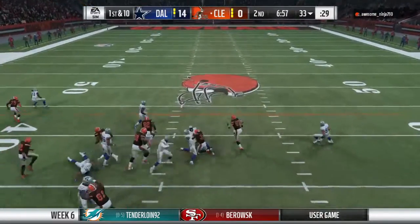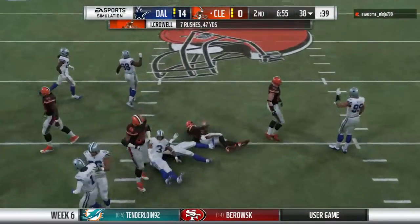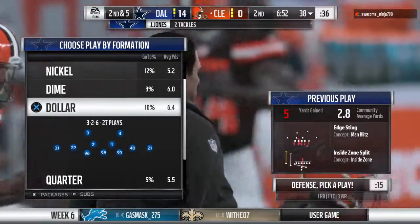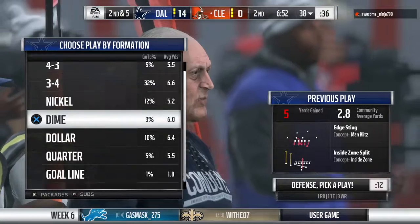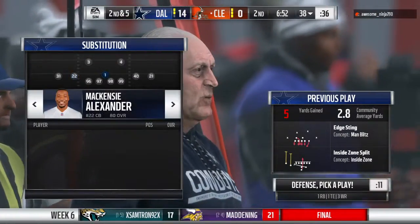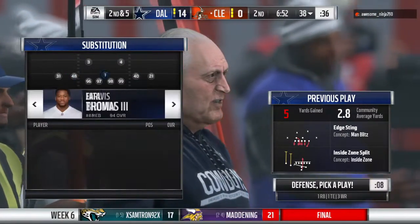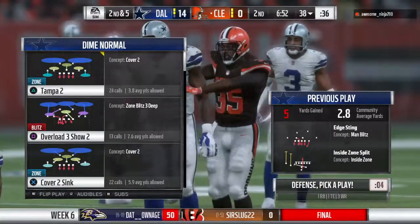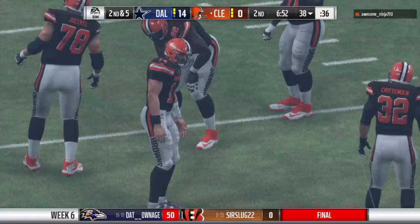Handoff to Crowell. And he'll work this one up to about the 38. 5 yards is the tally on first down. That brings up 2nd and 5. Partner, I think from our experience together, we have learned that most offensive coordinators are going to tell you, if I'm going to run the football on first down, I've got to get at least 4 yards. They got 5 here. They've got to feel pretty good about that one.